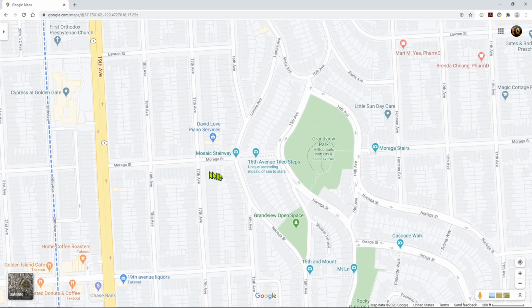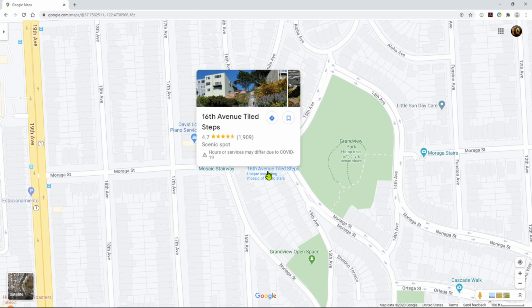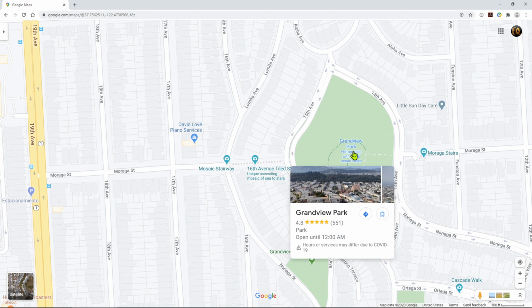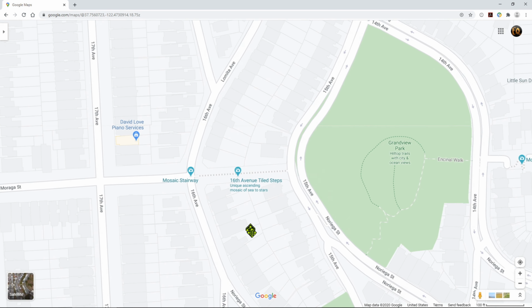So here you go. You now have the Mosaic Stairway, is what we're looking at, and the 16th Avenue tiled steps. Take a look like this. Make sure you come there on a nice day. At the top you have one of the best views, Grand View Park. I'm going to be showing you the walk from here all the way to there in detail. Let's take a look at how it is.